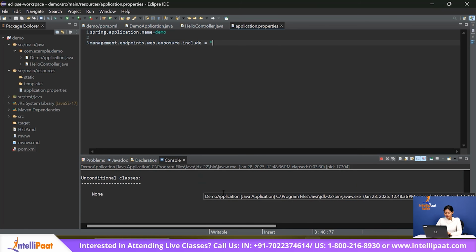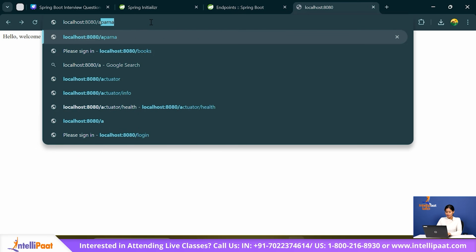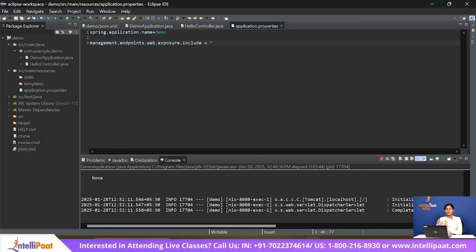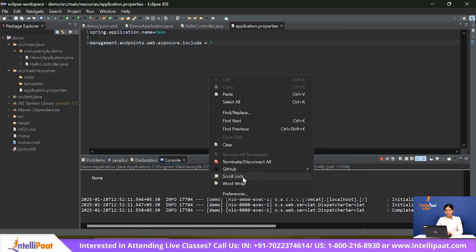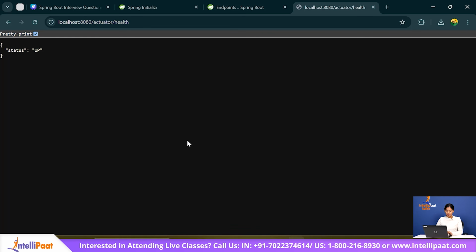And since we have added a new dependency, now if we try to load this and type actuator/health, all right, it's working. See, now it's not throwing an error, because sometimes it throws an error. It sometimes works in a very weird way. So what you can do is terminate this and then restart the whole server, and then it will start working.